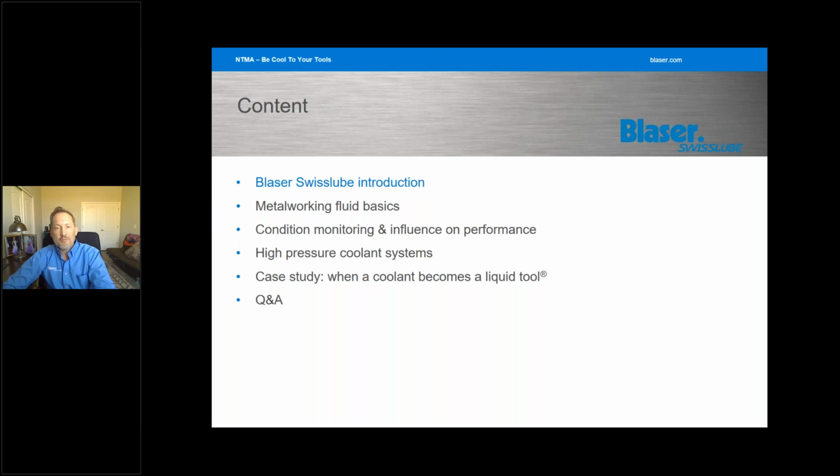Some information on high pressure coolant systems, which pretty much in today's society shops, most everyone has at least one machine with high pressure. And we'll get into just a case study to show you really when a coolant becomes a liquid tool and show you in action what that can mean. And we should have plenty of time at the end, hopefully, for some good question and answer and discussions.